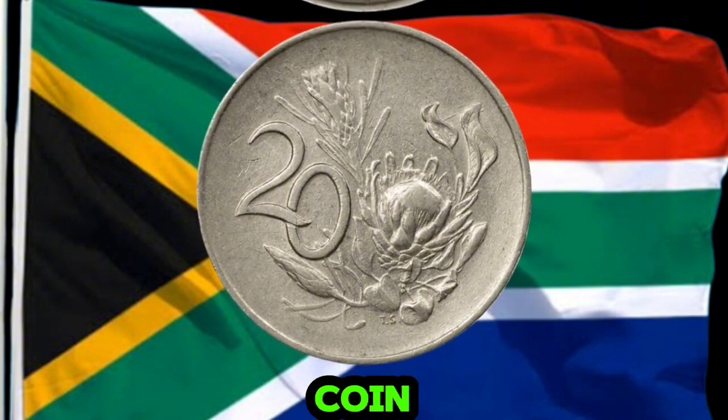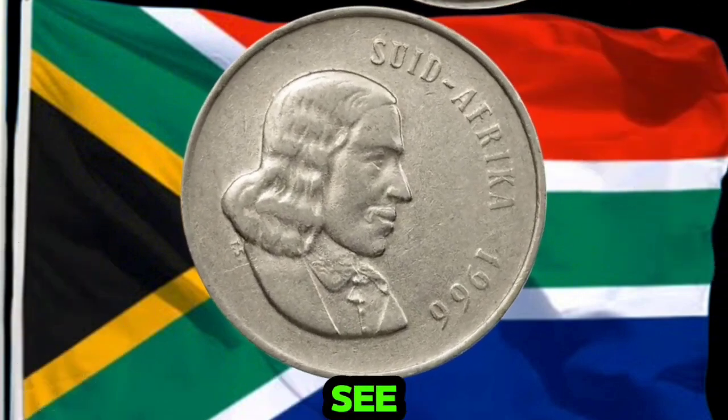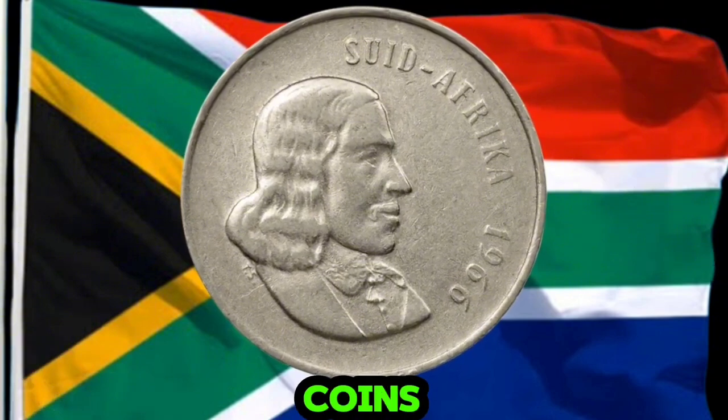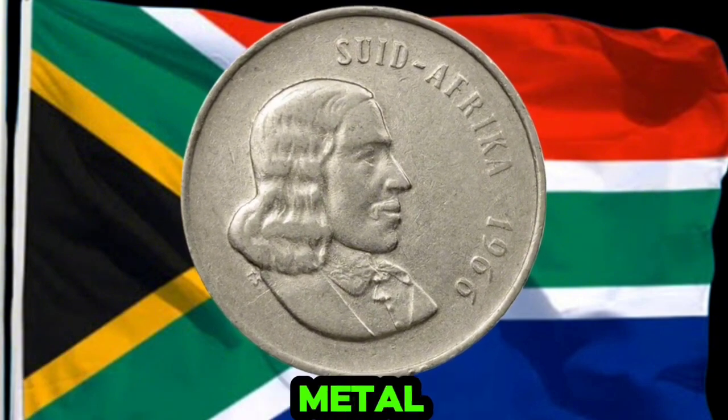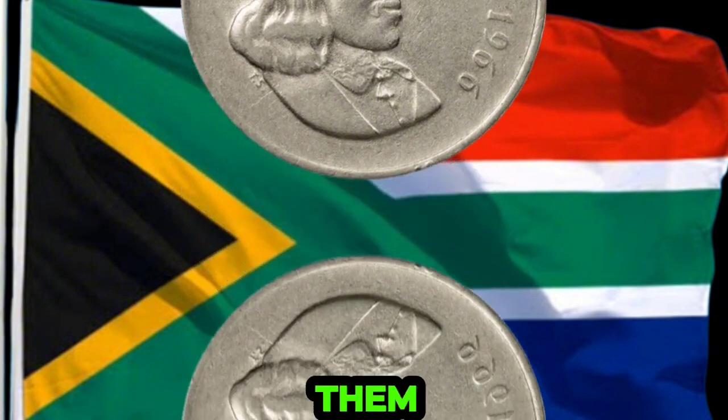What sets this coin apart from all others is the minting error that occurred. You see, a very small number of these coins were mistakenly struck with a different metal composition and a misalignment in the minting process, making them unique.